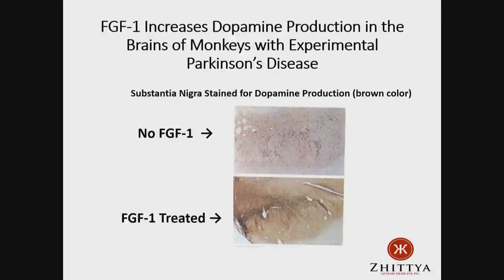If you look in the brains of those monkeys, we want to see if this is a disease-modifying type of activity that FGF1 is doing. Clearly, it is regenerating more dopamine-producing neurons, as shown here. This is brain slices near the substantia nigra, where the dopamine-producing cells are located. No FGF1, and then new dopamine-producing neurons in that region of the brain.